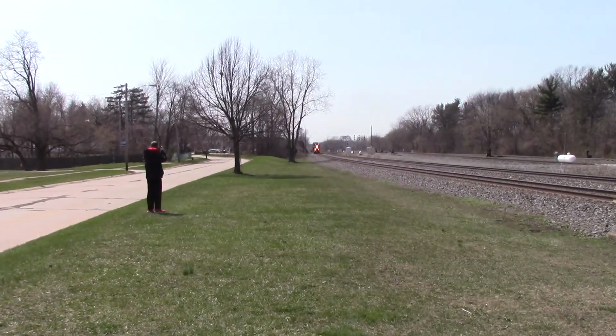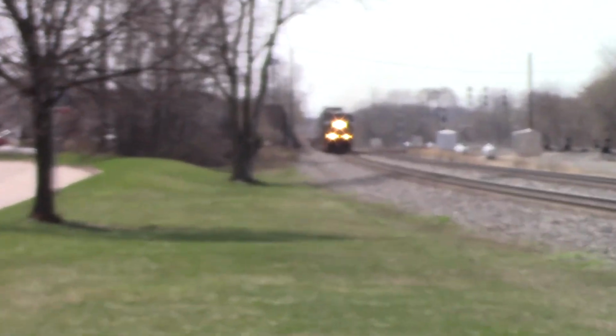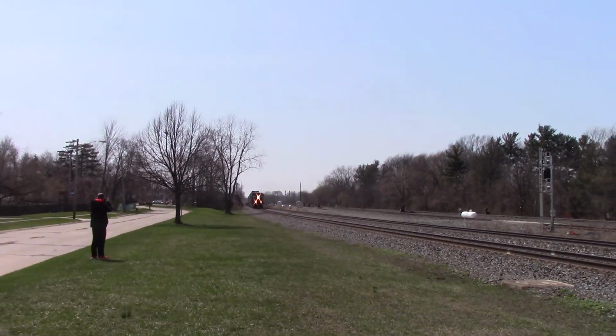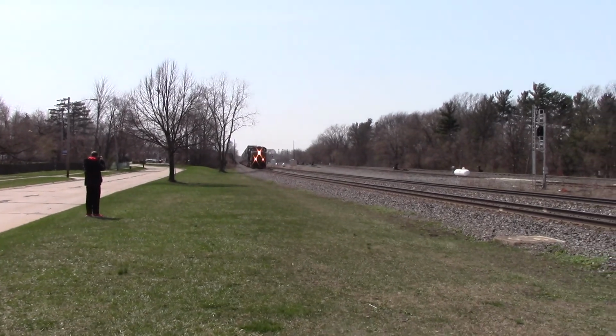After Q635 flew its way west, an intermodal train flew its way east. And I gotta say, I can't even count how many friendly crews we've seen on this day.